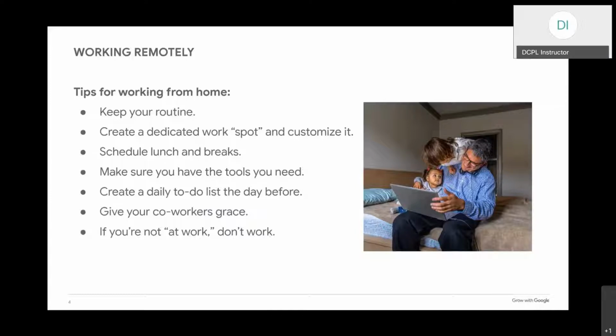So maybe you don't have a home office. What you're going to want to do is set a desk up, or maybe you take the kitchen table or dining room table over, you clear it out from all the stuff you normally have and set it to look like a work desk. And then when you're done with work, it goes back to being the dining table or the kitchen table or wherever. You'll want to schedule lunch and breaks.